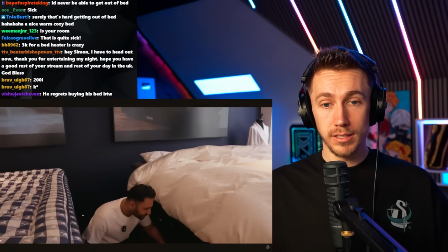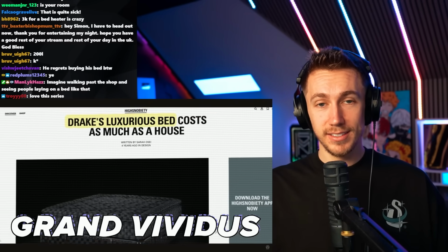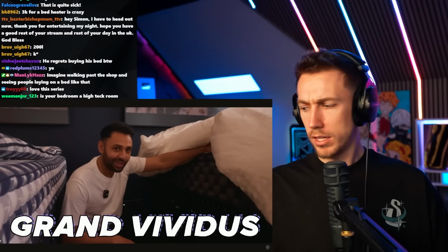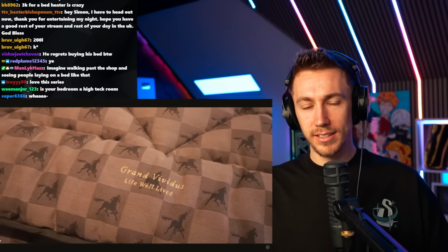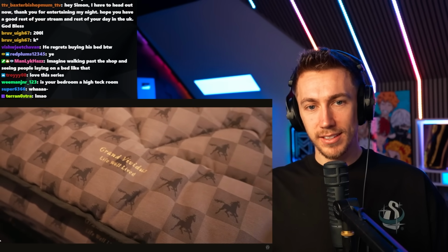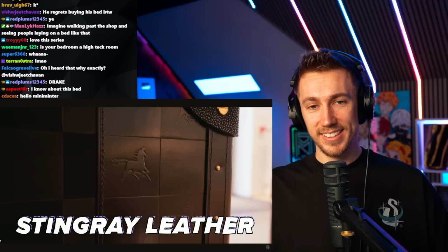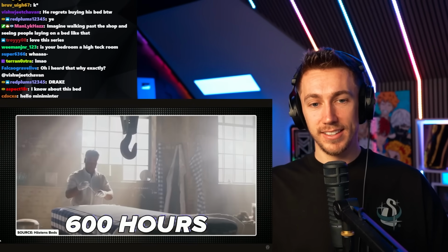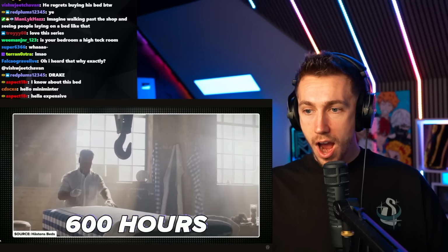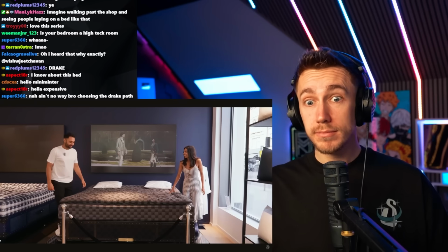But there's one more. The Grand Vividus. This is the bed that Drake uses. Man, it's literally the caviar of beds. And by caviar, I mean the phone company, Caviar, who coats everything in gold. The base alone is made with all sorts of fancy materials, including stingray leather. There's only 15 people in the world authorized to make this bed, and it takes them 600 man-hours to do so. Just making one of the handles that you see on the side takes around 2 days. And now it's time.